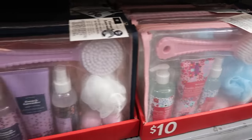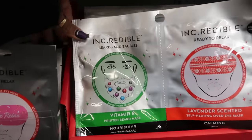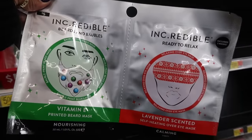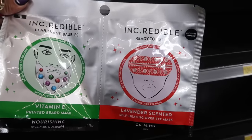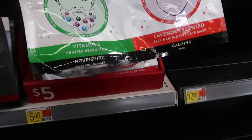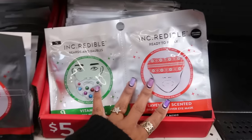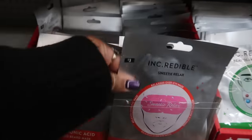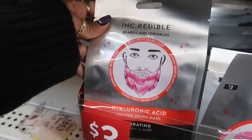Also $10. They have a Beards and Bobbles printed beard mask. Oh, vitamin E. And then the mask over there is lavender scented. Self-heating over-the-eye mask. And these are $5. Sweetie Relax, that's what that one says, for $3. There's another beard one with the sprinkles on it.